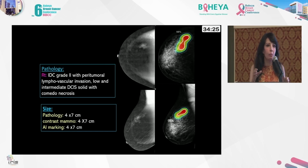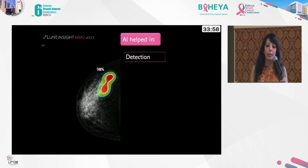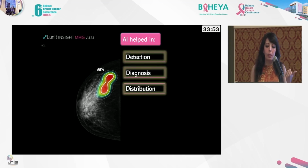Sometimes we find grouped calcification which is separated by fat or by apparently normal tissues, and I don't know if it is related to the same disease or not. But through the tracing and targeting of the AI, I could be easily confident about it, as it's telling me the size. And when I go to the contrast enhanced mammogram, I found that the contrast mammogram, the pathology, and the AI, the three modalities, give me the same extension of the disease. In this case, it was the detection, the diagnosis, the distribution as well.